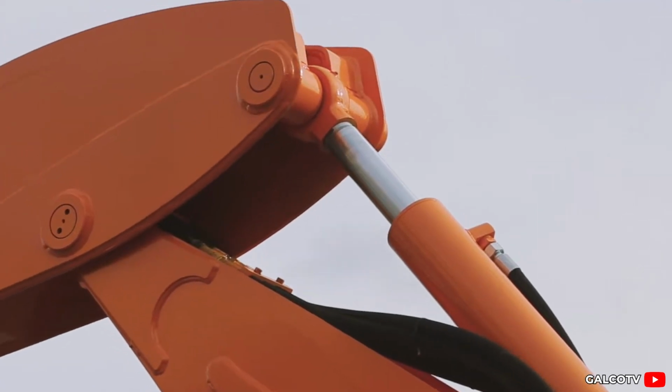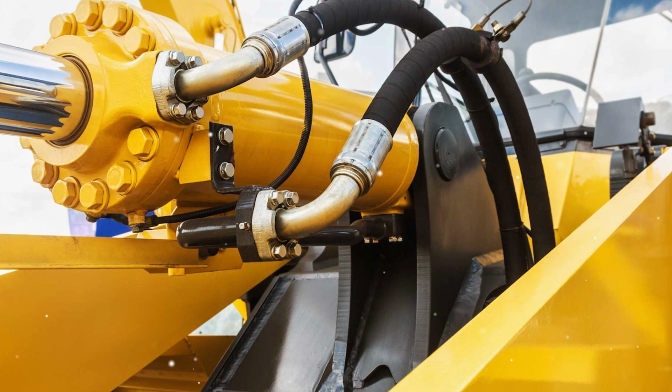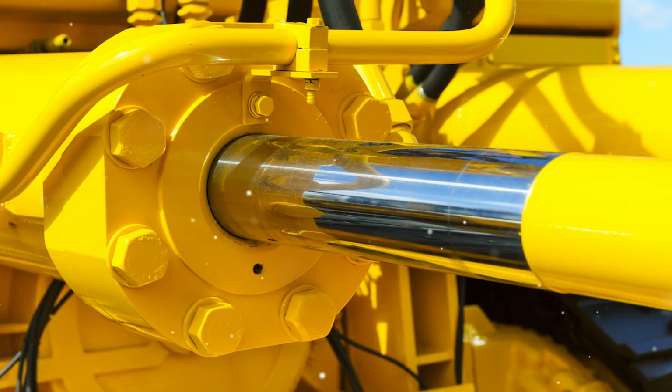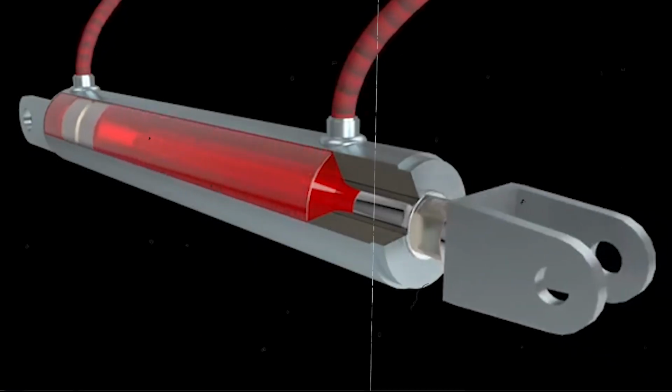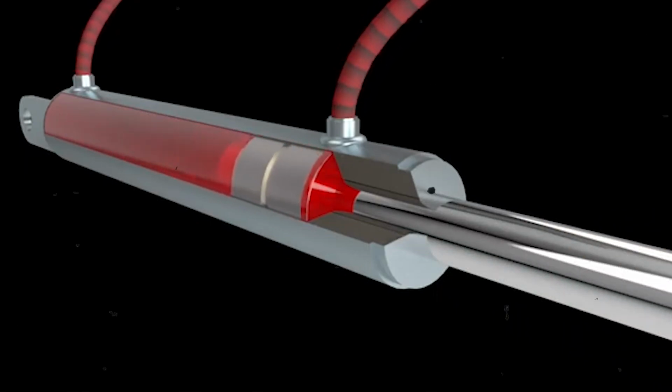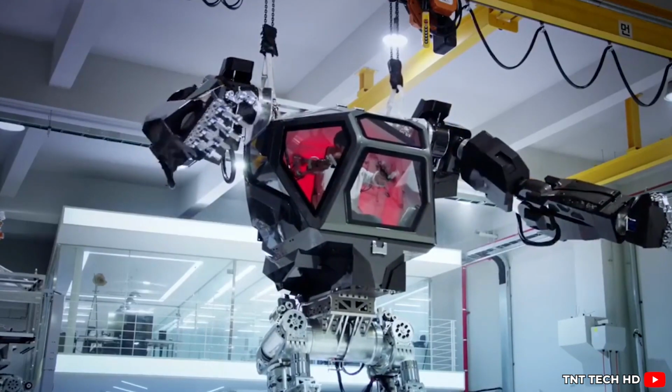Engineers build hydraulic actuators that act like muscles. They use high-pressure oil to push pistons. Each joint has a cylinder, a pump, and a valve. When the pump sends oil into the cylinder, the piston moves. Valves control speed and force, so movements stay smooth.